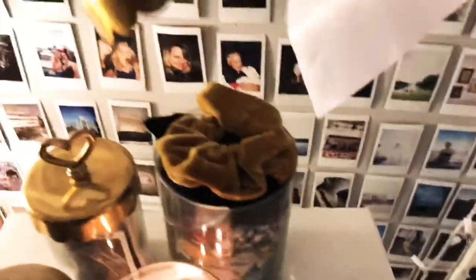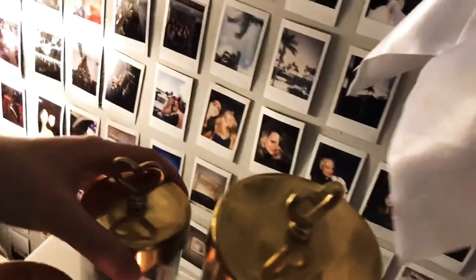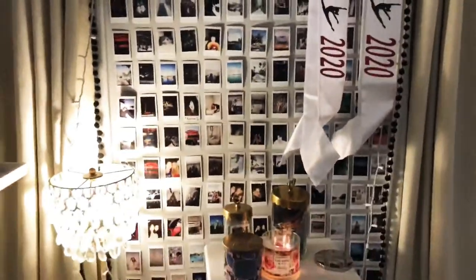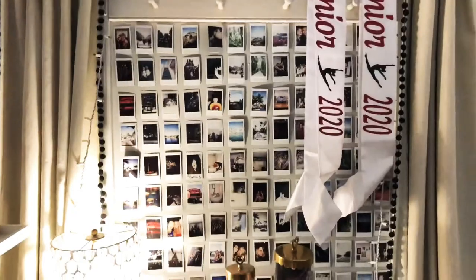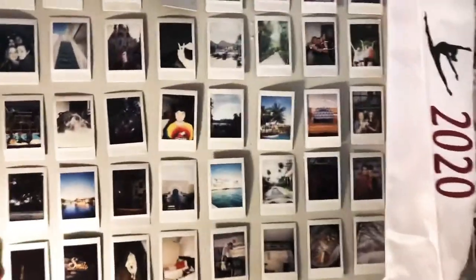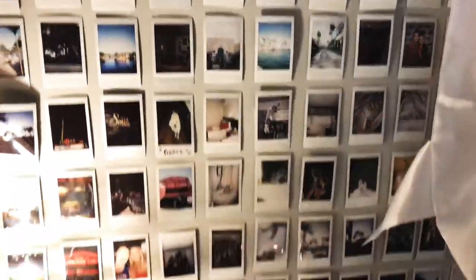This is our scrunchie holder. And you can tell that we shattered this and had to awkwardly super glue it together. And then this is holding extra Polaroids that don't belong on our big Polaroid wall. We've had Polaroids since, I want to say, Christmas of 2015. So it's been a decent amount of years with Polaroids, and I kind of just switch them out if one gets really old. But these are just a few memes.